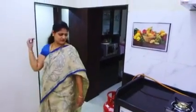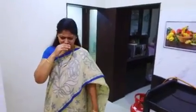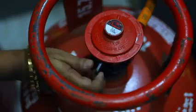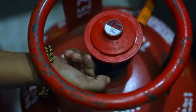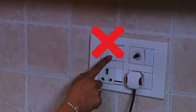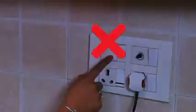When you sense a leakage of LPG by smelling the same, don't panic. Take the following steps. Close the regulator of the cylinder. Open all the windows and the doors in the kitchen to let the vapors go out. Do not operate any electrical switches or gadgets. Put out any flame in the diyas, agarbattis, etc.